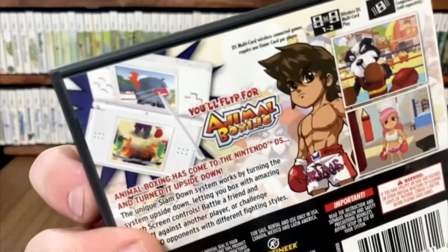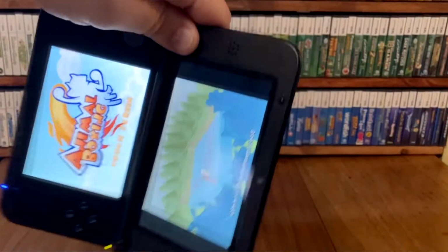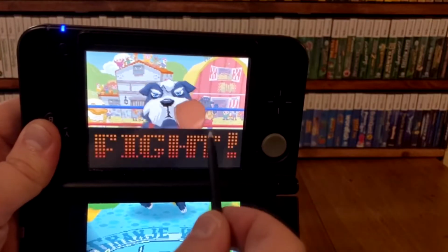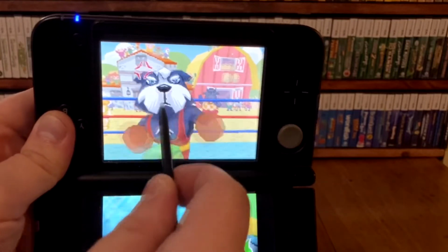Animal Boxing, the name says it all. It's basically like Punch-Out, except you're fighting anthropomorphic zoo animals instead of dudes. This game is noteworthy because it's the only DS game that requires you to flip your DS upside down and use the touchscreen on top. Huh, I wonder if this is how Australians play DS games.